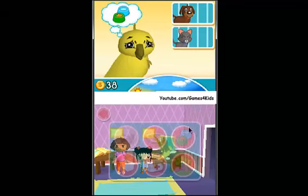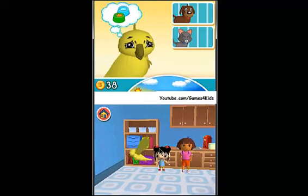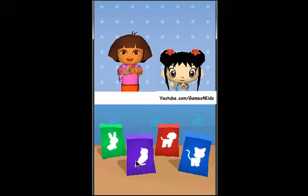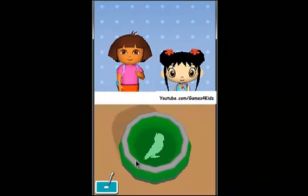This pet needs food and water. Tap the house button. Tap the kitchen. Tap the glowing food bag and water bowl. This pet is hungry and thirsty. Tap the right type of food for this pet. Bird food. Tap over and over on the bowl to fill it with food.